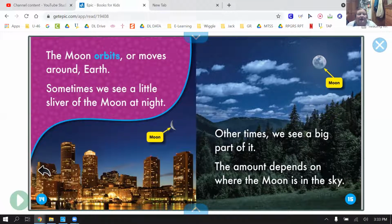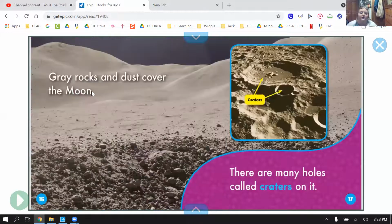Sometimes we see a little sliver of the moon at night. A little teeny tiny. Other times we see a big part of it. Whoa. The amount depends on where the moon is in the sky. Gray rocks and dust cover the moon. There are many holes called craters on it. See those little holes?